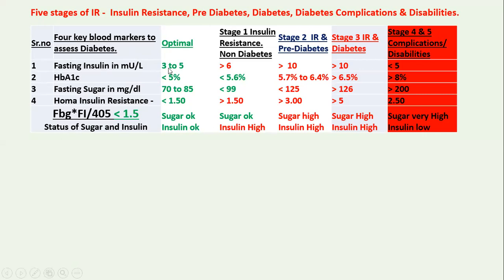What is the ideal range? Insulin should be 3 to 5, A1C should be below 5%, fasting sugar is 70 to 85, HOMA insulin resistance is below 1.5. During that time, you see sugar is okay, insulin is okay. Stage 1. I think the majority of the people, more than 80-90% of the people, are in this stage, friends.